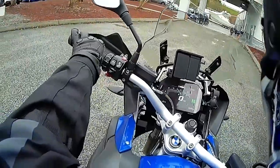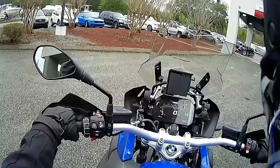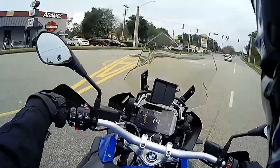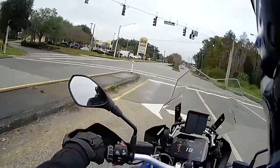I will tell you one thing, this thing is a lot easier to manhandle around. As soon as you're rolling, there's no weight on this thing, there's no nothing. It's just a motorcycle. It's just so easy to ride.